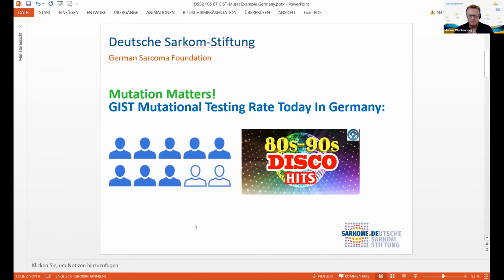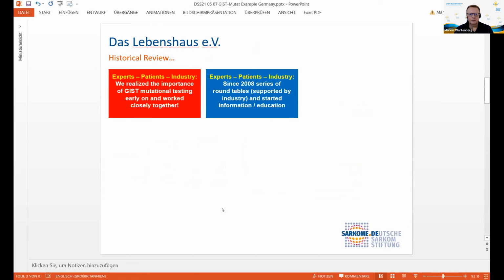And this was a similar rate, about 90% of all patients receive mutational analysis. So we are on a high level. So the question is, what have we done to come to this level? And I think one of the major issues is that we work very closely together with experts, patients, and industry, and we realized the importance of GIST mutational testing very early.